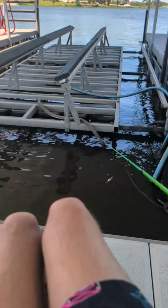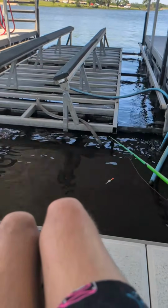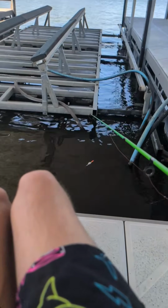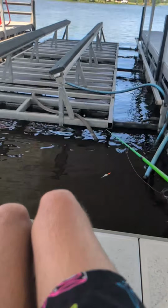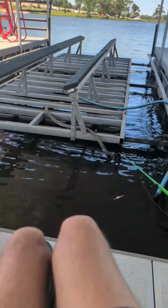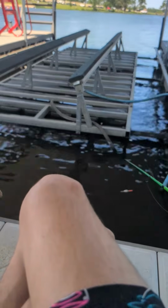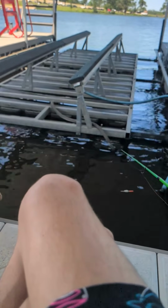And that bait will be not that far off the bottom, right in those catfish's face as they're swimming along the bottom. So it's easy for them to just suck it in. And I've caught some big catfish doing that. The largest I have caught using that method was about 10 pounds.